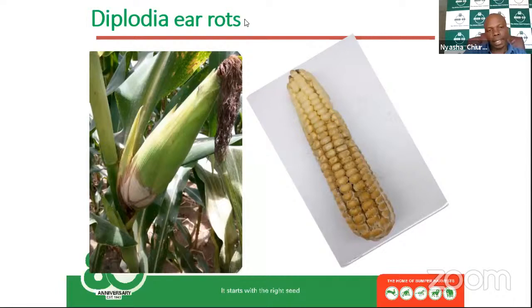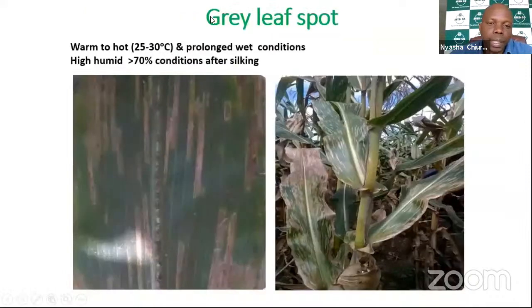Okay, so another common fungal disease in maize that you can expect in a wet season is Diplodia, where the infection starts from the bottom of the cob going upwards. So when you get such kind of symptoms, it's an infection that is caused by Diplodia in a very wet season, and it's very common in Southern Africa and East Africa. And there is moderate resistance for this kind of disease. The key thing is that for both Diplodia and Gibberella ear rot, the pathogen comes through the silks.